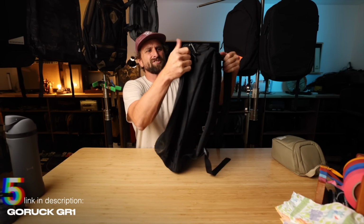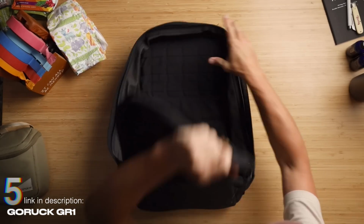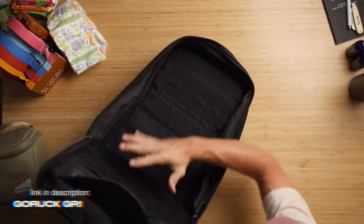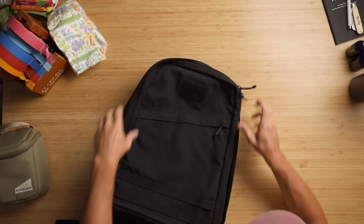So good. Other options for this: the GoRuck GR1. Treat yourself, Dad. Treat yourself. Same thing, we're just gonna have one big compartment. Inside of here, we've got pouches, a little bit of organization, just like the other one. I love these zips. I love this material.